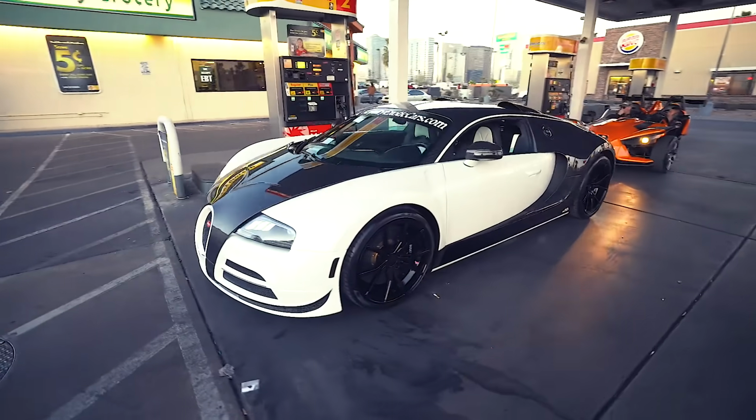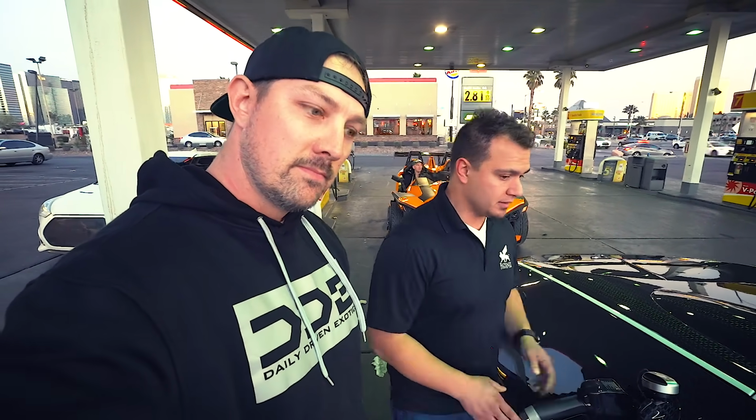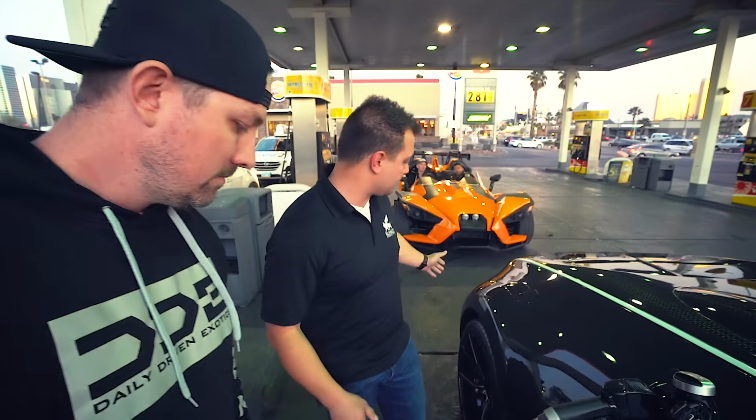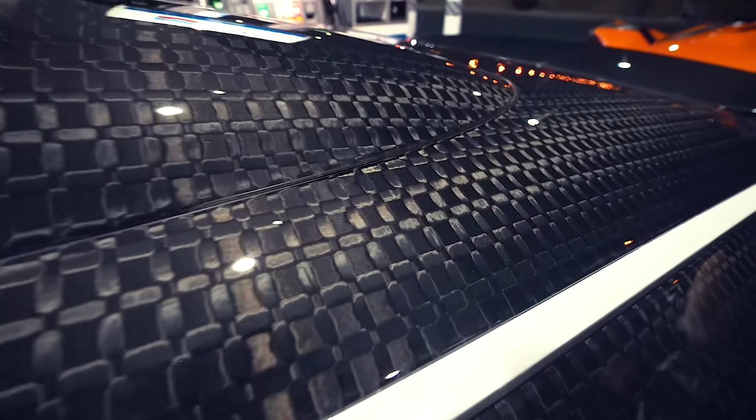Tell us a little bit about it. So actually when I was shopping for a Bugatti, I had no idea which car I was going to buy. And I looked everywhere, all over the country, scoured it left and right. And I stumbled across this car. This is a one-off car made by Mansory. So Mansory's a tuner in Germany. They do a really good job at making some crazy carbon fiber. I've never seen anything like this.